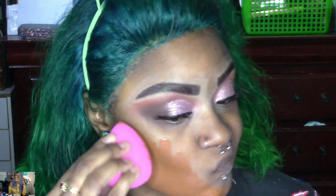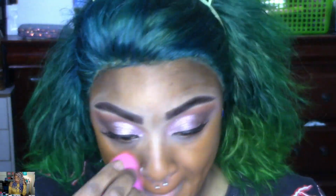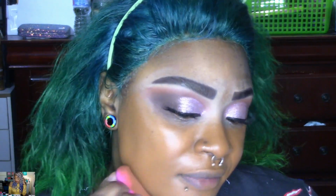So I'm going to be putting my foundation on with the sponge. And this looks a bit orange, but we'll see. So far, I am liking the sponge. Not really feeling the shade of foundation, because as you can see, I am really red orange, so I'm hoping that it calms down, because I haven't used this foundation in a while, but it is one of my favorite drugstore foundations.